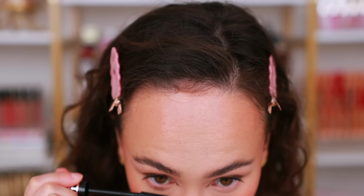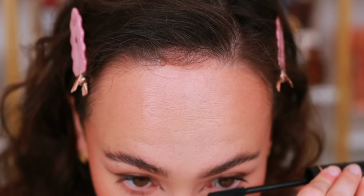So to be honest, this is the #1 best-selling drugstore mascara, and I'm not loving it on the first try, but I'm not going to knock it yet. It's too early to tell. So if you've tried this mascara, let me know what you think.